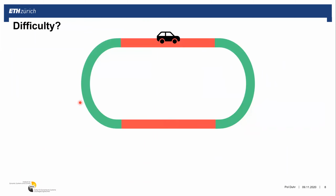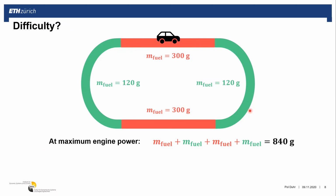What is now the difficulty in terms of energy management? If you look at this simple schematic of a circuit, and we imagine that the driver drives at full throttle on the straight, consuming 300 grams of fuel, and then he goes through the corner and uses 120 grams of fuel there, and he repeats this on this symmetric lap on the other straight and corner, then at maximum engine power, he would consume 840 grams of fuel.